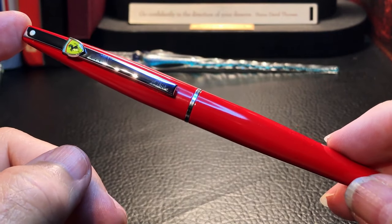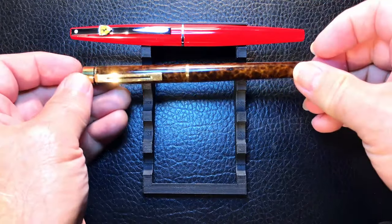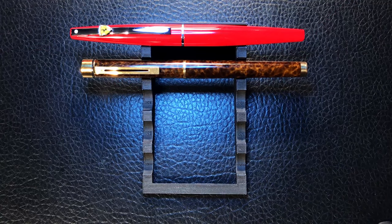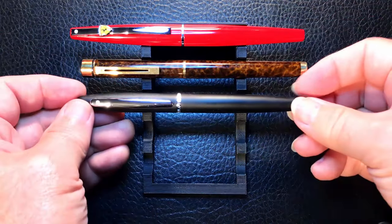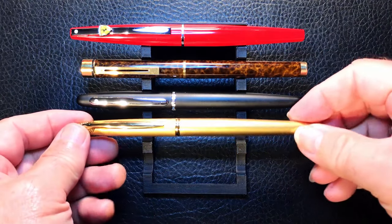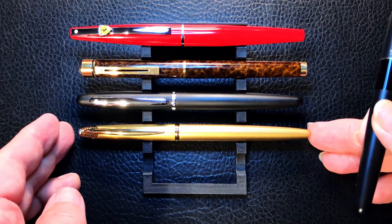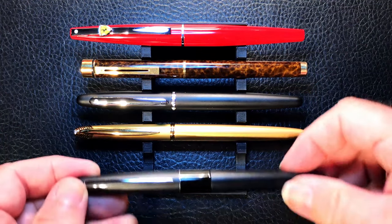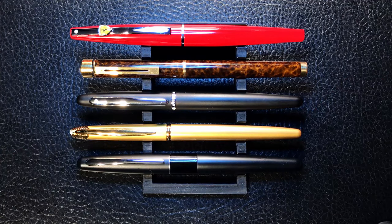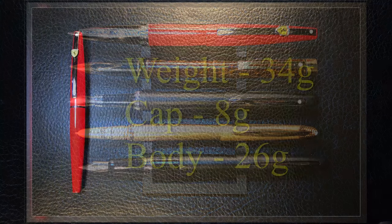Now let's look at some size comparisons. And here is the Sheaffer Taranis Ferrari edition with a Sheaffer Targa, a Sheaffer VFM, a Fully Wen 2014, and a Pilot Metropolitan. Now let's look at them posted. And here they are posted. Now let's look at some measurements, and I'll be back with a writing sample.